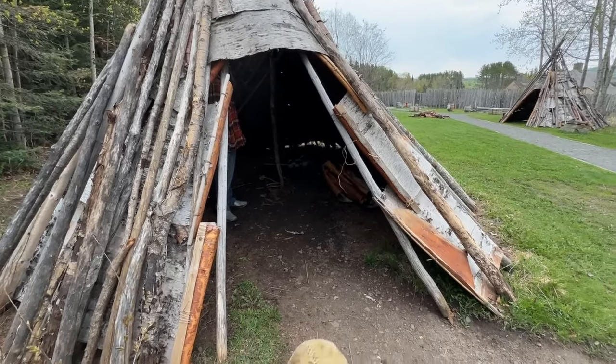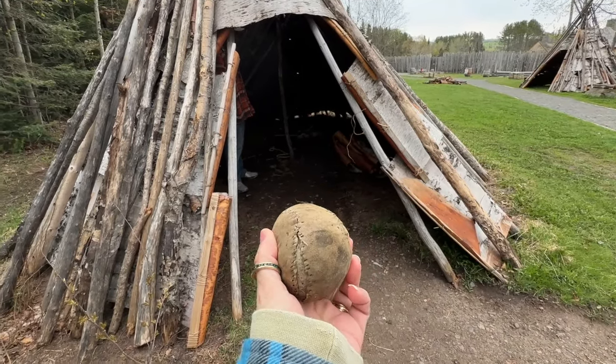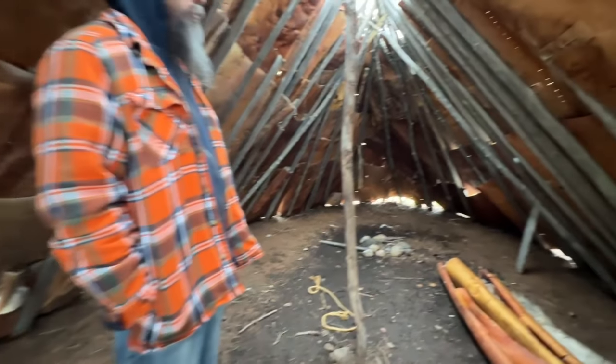I think they use these sacks filled with probably wild rice, because it seems that this area has a lot of wild rice. Ooh, there's a big teepee. And it is warmer in here.